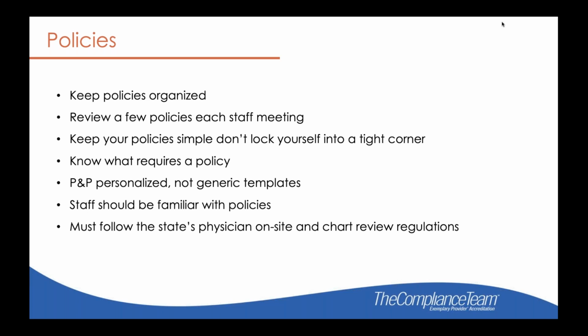Know what requires a policy, and we're going to talk about that. Policies and procedures are personalized. If you go to one of the wonderful consultants out there in the rural health clinic world, and by the way, I understand you work quite a bit in Oregon with Katie Joe from Withley. She's excellent. We work with her quite a bit and see her clinics for accreditation.